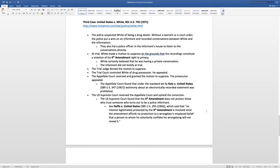So you can see where White makes a motion on the grounds that the recordings constitute a violation of his Fourth Amendment right to privacy. White certainly believed that he was having a private conversation. The informant did not testify at trial. They couldn't find their informant. So you can see what the issues are, but we want to look at it from the standpoint of technology, and how that impacted narcotics officers and other investigations, and today, where we are, probably more homeland security and terrorism investigations.